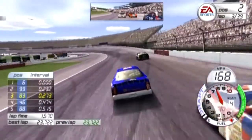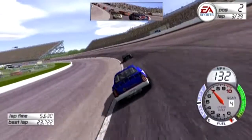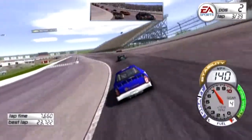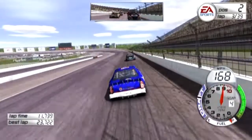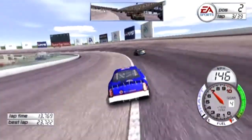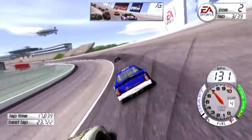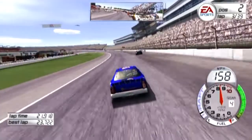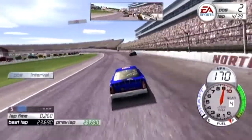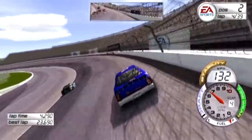Scott Wimmer. Oh, we just got around Jeff Burton once again, and here comes Dale Jarrett. Dale Jarrett, not a surprise to see that Yates engine come charging through the field. He's looking for the third spot on Jeff Burton. Boy, we're really loose going into these turns. This car is so loose on these newer tires, it seems like, but Dale Jarrett has got around Jeff Burton for third. Oh, we bottomed out again. Come on, car.